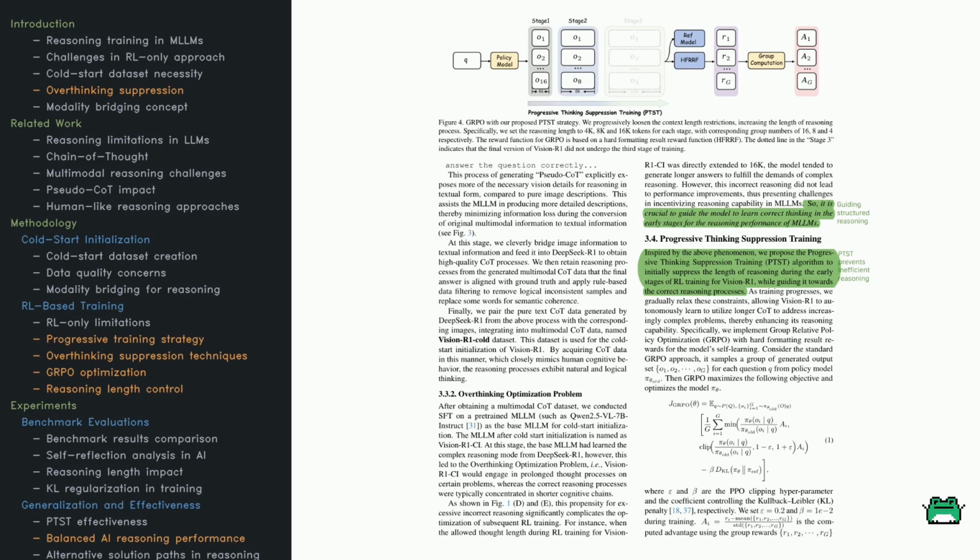PTST works by gradually increasing the allowed length of the model's reasoning output. Early on, it restricts the model to 4,000 tokens, which is a certain text length. Once the model masters structured reasoning at that shorter length, it's permitted to go up to 8,000, then eventually 16,000. This staged approach trains Vision-R1 to become comfortable with short, efficient reasoning first, then extend it only when it's actually beneficial.